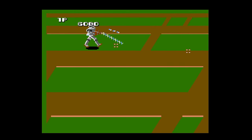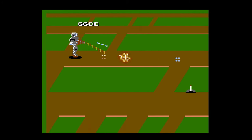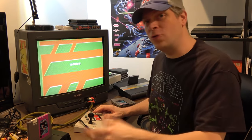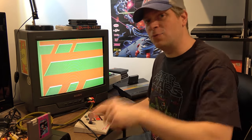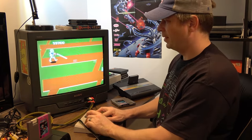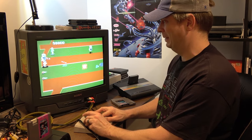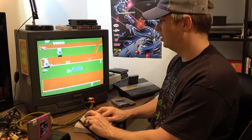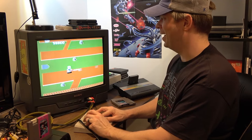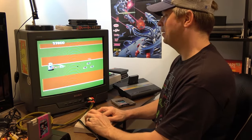Laser vacuum activated. Is there anything Magmax can't do? Magmax can't read. How many robots shoot enemies with their feet? That's why Magmax is amazing. I'm shooting them with my feet. Foot lasers. No, my legs! You've blown off Magmax's legs. He just sort of scoots around now. It's almost sad.